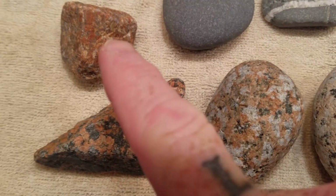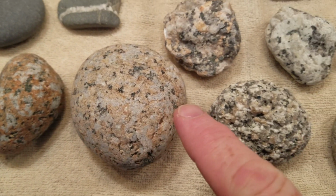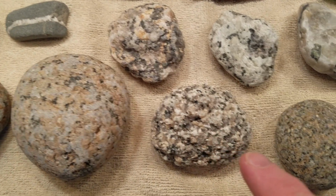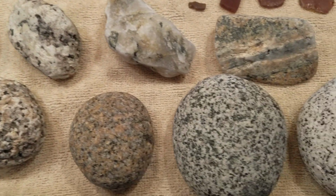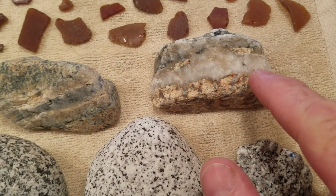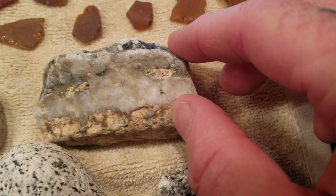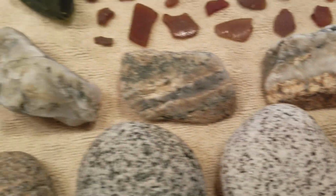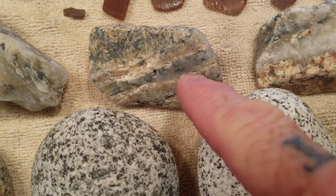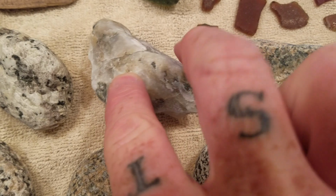So in the rocks we have many pieces of granite, pink granite, and then some lighter pink, and then a lot of white granite. Here's a piece that has some quartz running through it. That's a really neat kind of piece. Here's a piece that has many layers. This is mainly quartz. It's got some other stuff in it.